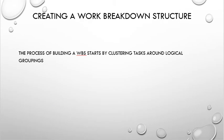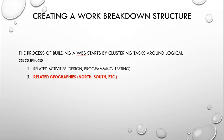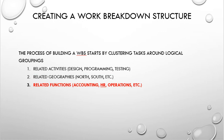Okay, so the process of building a WBS starts with clustering tasks around a logical grouping. These groupings can be related activities, such as design, programming, and testing, or they can be around related geographies. I can do work breakdown structures based around geographic areas, a north region, a south region, east or west, or I can even look at functional. If I'm helping an organization, I may look at accounting, HR, operations, and so forth. So the first step is to start clustering our tasks around a logical grouping so that we can make sure that we're capturing all of these tasks.